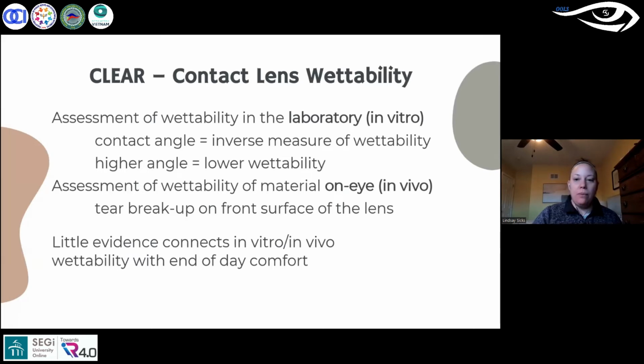So if we look at wettability, there's kind of two ways to look at it. It's in vitro, which is in a laboratory, and on the eye, which is in vivo. So in vitro versus in vivo. And there's some controversy on whether the tests we do in the laboratory translate to on-eye wettability. And that has implications for contact lens comfort or discomfort.